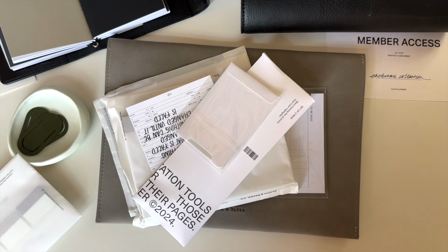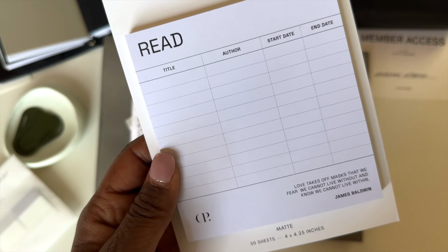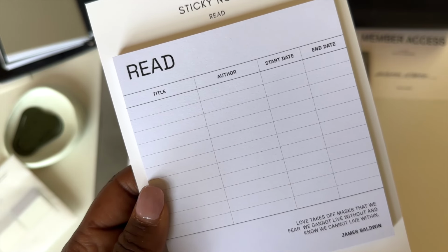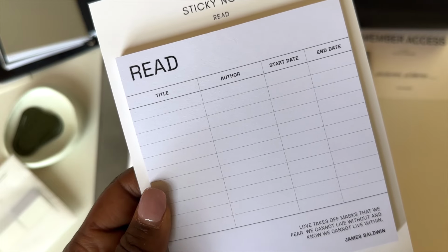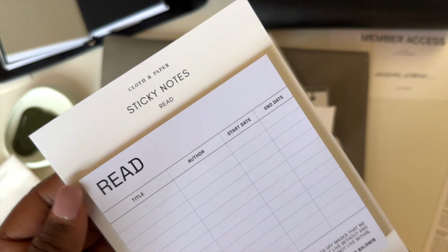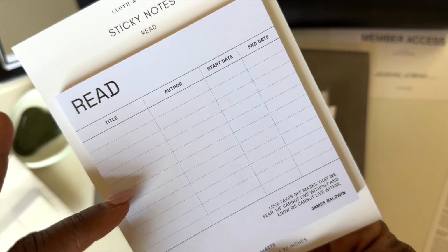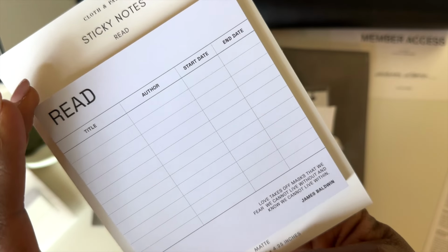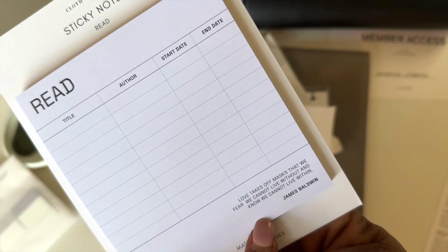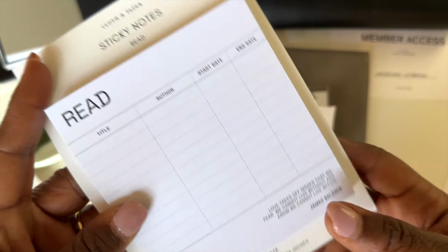The next one is the Read Sticky Notes. It says, some days are meant for carrying books around everywhere you go. Tuck our Read Sticky Notes into your pocket and track your progress, even as you're reading on the train or finishing a quick coffee break. So these are the sticky notes. And these are a little bit different from the ones we received before. I actually like the color of these better, but it has title, author, start date, and end date. It says, love takes off masks that we fear we cannot live without, and know we cannot live within. And it's a quote from James Baldwin. These are matte. You get 50 sheets.